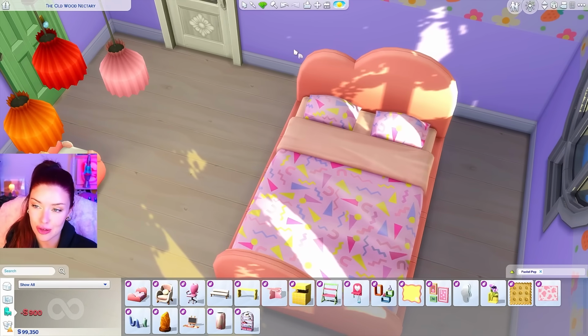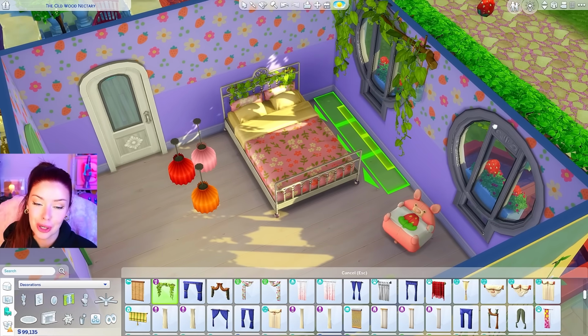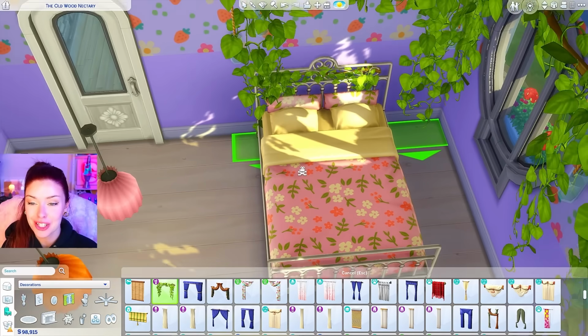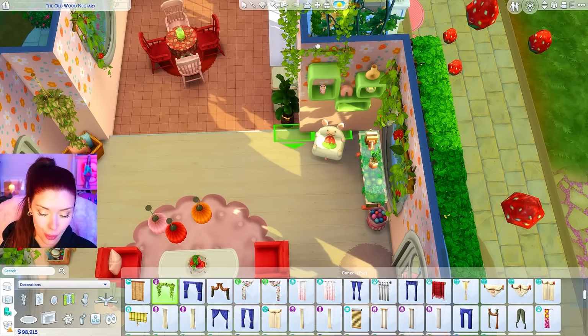Now, is there a strawberry print bed? I don't think so. So I think I'm gonna settle for the cottage living pink bed, which I'm adding some of these vines to the headboard, which looks so cute. How I had to do that is actually raise them through the bottom floor because they wouldn't go that low on the wall. So I basically just shrunk them and raised them up like that.